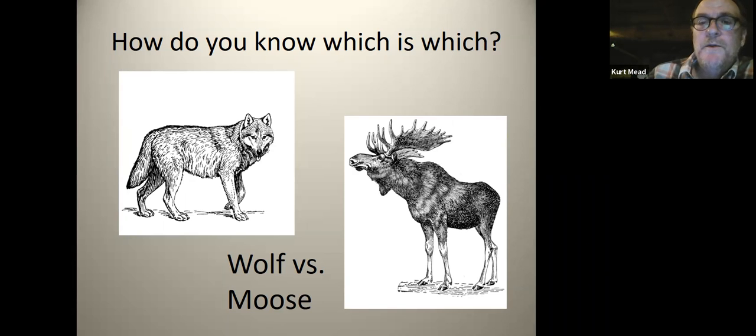All right, so one of these two animals has antlers. The male does, the female doesn't, but that's all right. We got that distinction. If it has antlers, it's going to be a moose. Horns, size, hooves, size. Yeah, the feet are a big giveaway. The teeth would be a big giveaway. The legs would be a big giveaway. Yeah, thanks for all that.